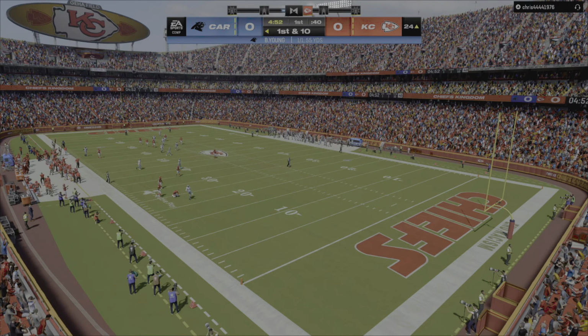They go play action. Young sliding out of the pocket. There's Trimble, the tight end. So give him 5 yards there on the pitch and catch. And it'll be second down.